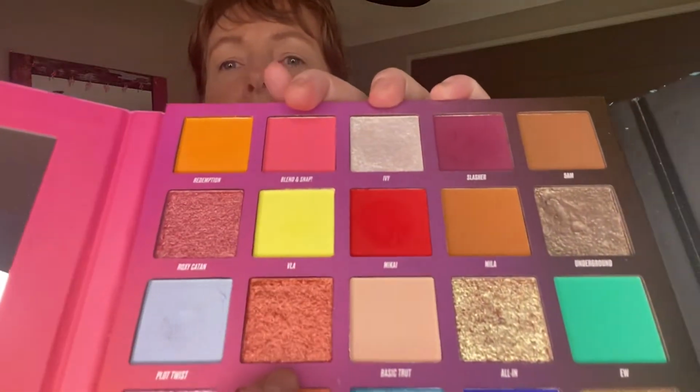Then we have Andy. She chose metallic orange, and I know I recognized the shade when she chose it. It's this shade here, Aura, from the Nikki Tutorials Beauty Bay palette.